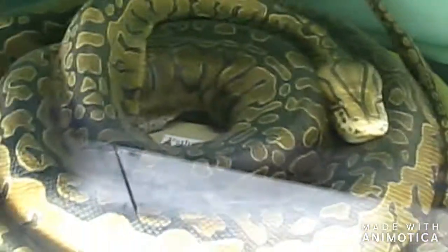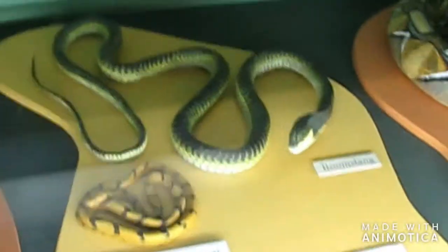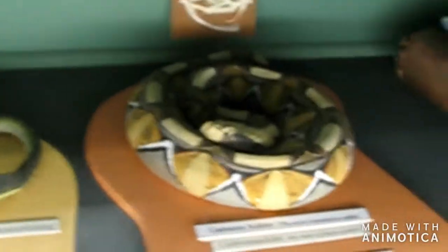They don't look that real, but this is all the snakes that are native here to Port Elizabeth, South Africa. The boomslang, the tiger snakes, you got the two elapids, the python, non-venomous snakes, you got the elapids. You got the viper. I'm not sure if the gaboon viper is native here, but it's a beautiful snake. Hopefully these guys have one.